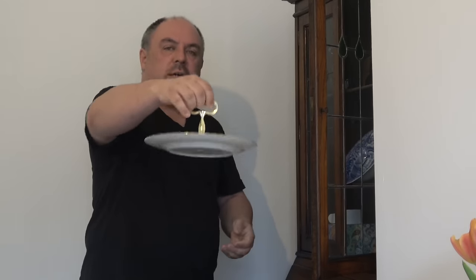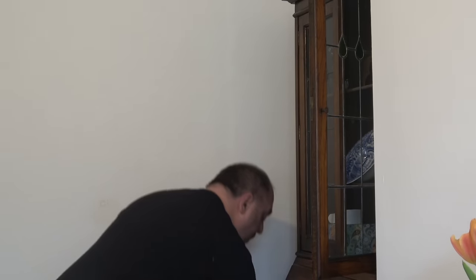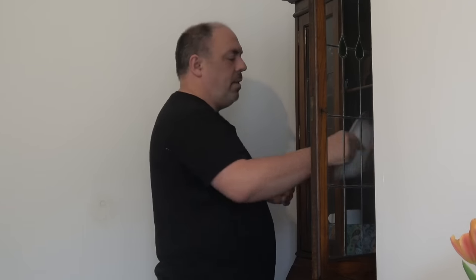So I've got a plate where I can put my Welsh cakes on, even though I am going to cut down on cakes. It'll make it more of a special event when this comes out and the cakes are going on there. So I've got that. It's surprising how this is already starting to fill up.